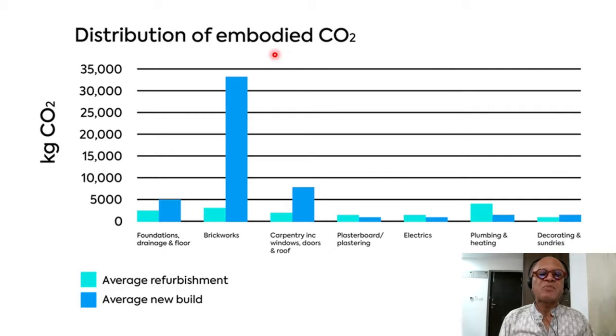Okay, so distribution of embodied CO2 in kilograms of CO2: foundations, drainage and floors. So average refurbishment versus average new build. This gives you a sense that it's better to refurbish a house than to knock it down and build. In many places, like let's say La Jolla, California, on the beach, rich people come in, the cost is all for the land. They buy the existing house for a lot of money and they knock it down and rebuild it. Why? Because they want their own particular design and so on. Brickworks, so new build is much higher than refurbishing. Carpentry, windows, doors and roof, plasterboard and plastering, electrics, plumbing and heating, decorating and sundries.